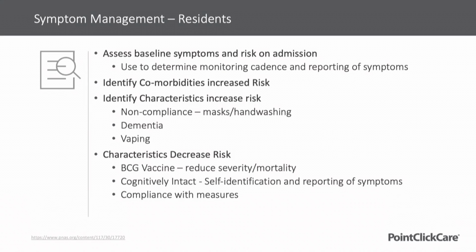Things like vaping, though smoking seems to not increase risk. I have no idea why that is true, but it's in the literature. Vaping, on the other hand, does. So, you know, we've got all these people that we switched over to vaping to try and get them to stop smoking, and that has actually increased their risk with COVID.